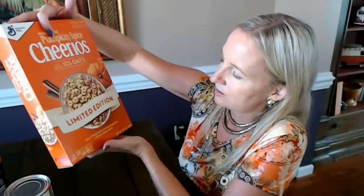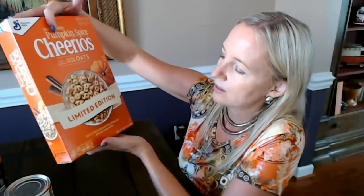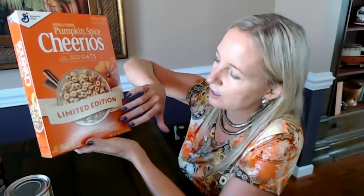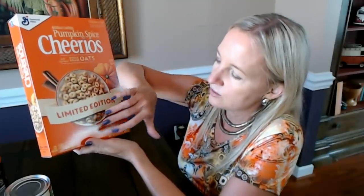This is a 10.8-ounce box of sweetened whole grain oat cereal with the natural pumpkin flavor and cinnamon, nutmeg, and cloves. Very nice. So they have these up by the register as well. It's not with the regular cereal section. And I think they're good. If you like pumpkin spice stuff, you probably would like that.